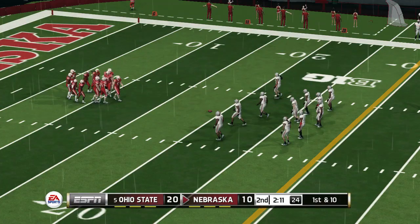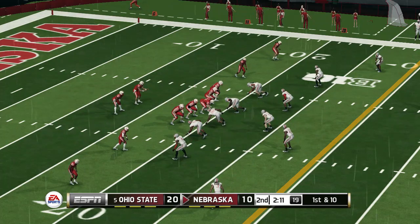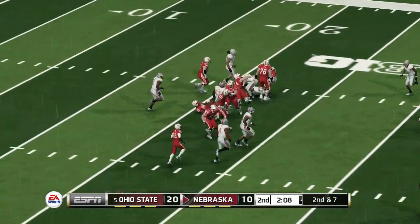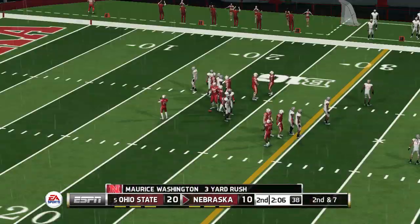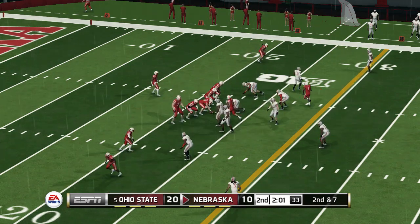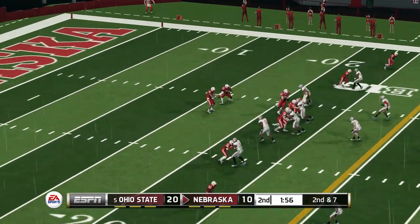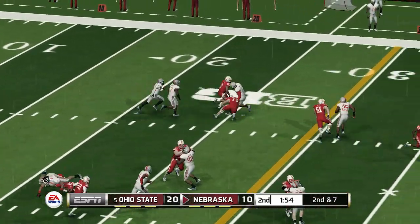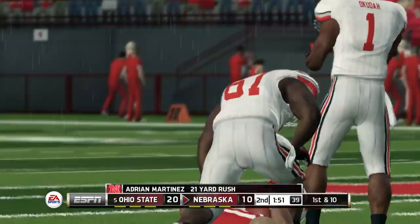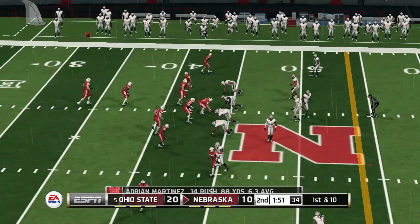Their last drive broke down and they punted. What do they have in store this time out? And down he goes around the 22-yard line. That's a gain of three on the play. That'll make it second and seven. He's out to the 30. Makes it out to about the 43. You talk about a dual threat guy. This guy can hurt you in the air or on the ground.